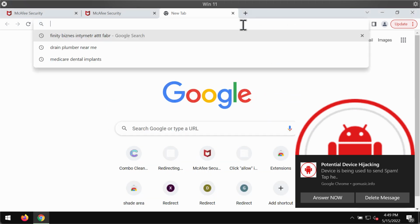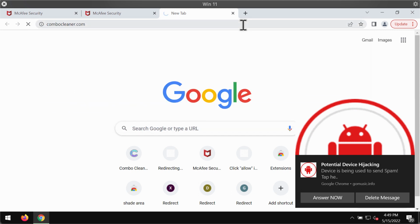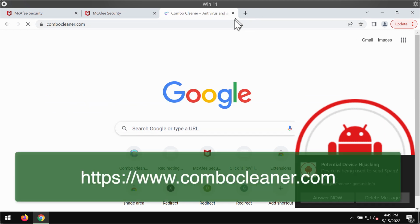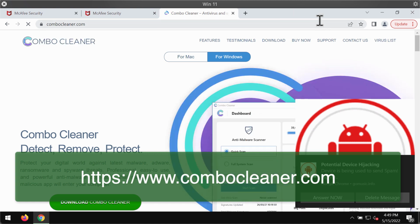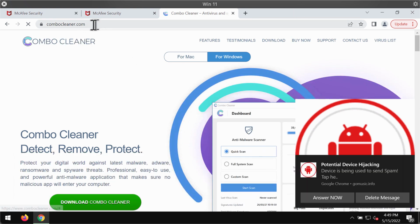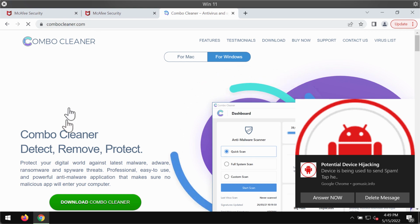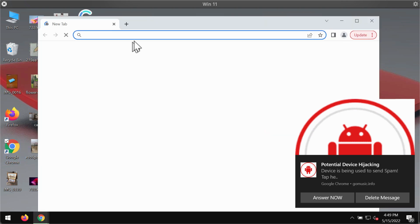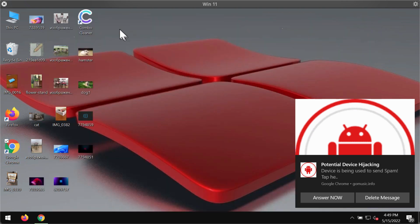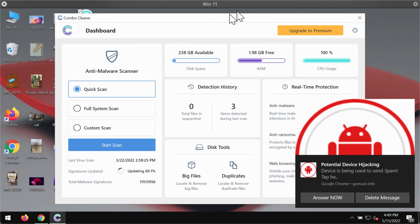To make sure that the system is truly free of any other concealed threats, we do recommend researching the system with Combo Cleaner Antivirus. Get it on the page combocleaner.com, use this green download button, install the application and start researching your system with its help to detect and delete all other threats from the device.